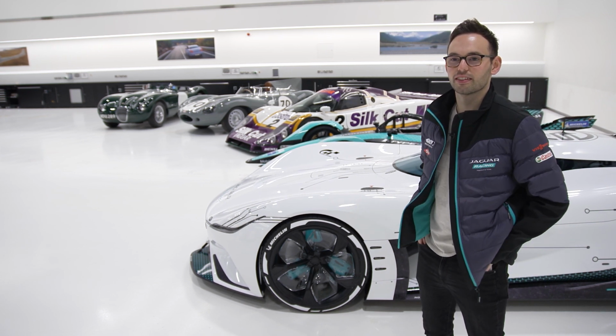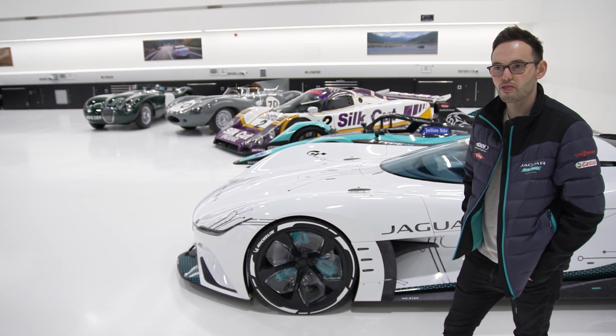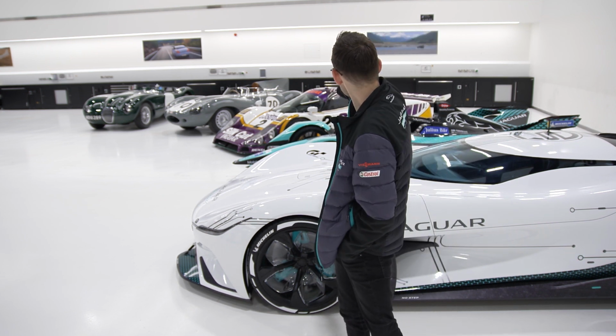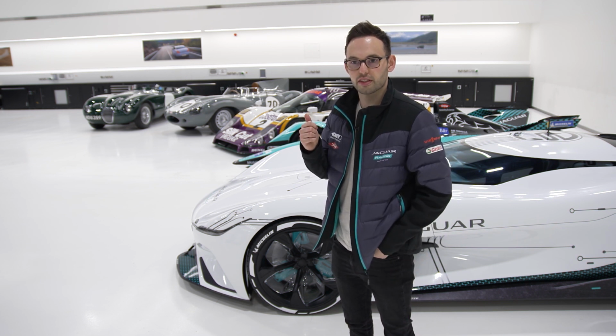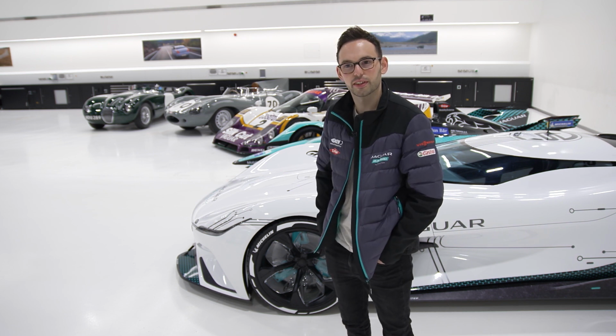That XJR. How many of those actually exist right now? I don't know, actually. I don't know if anyone here knows. How many of these exist? The XJR9. It's a legend. It's a legendary car. That's the only one I've seen, which is the Le Mans winning car. But yeah, I wish I could tell you.